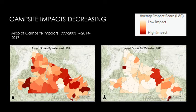So what are we finding? Well, we have some really promising results. Campsite impacts are decreasing almost throughout the wilderness with a few exceptions. If you look at this map on the left, it's from 1999, and it's the average impact by watershed.